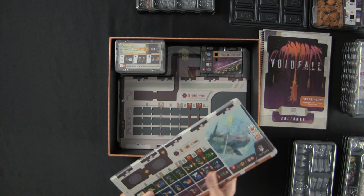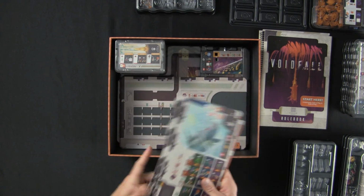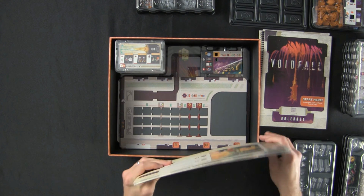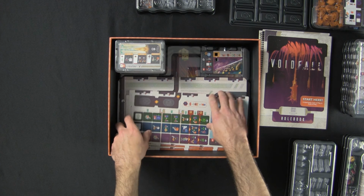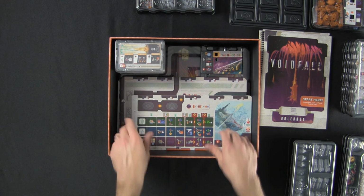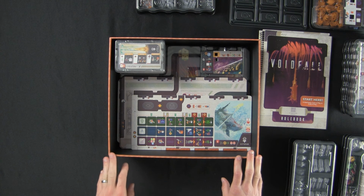Now we're going to grab these 14 player mats. Again, I put them in alphabetical order so I can quickly get through them. And they're going to go in the bottom right corner here. You probably have a little wiggle room, but that's really the ideal placement for it.